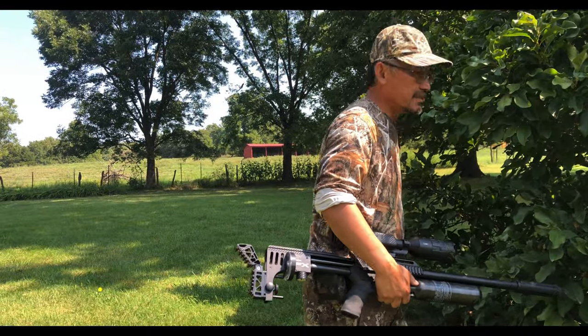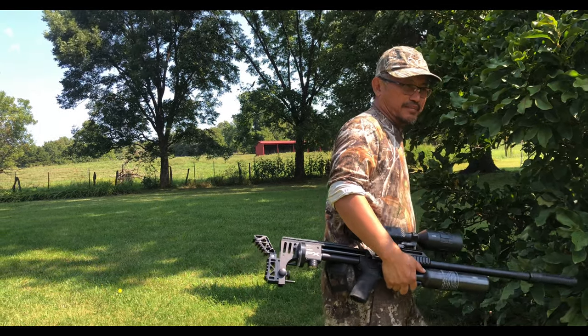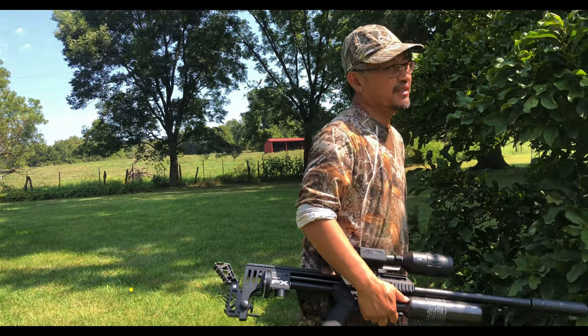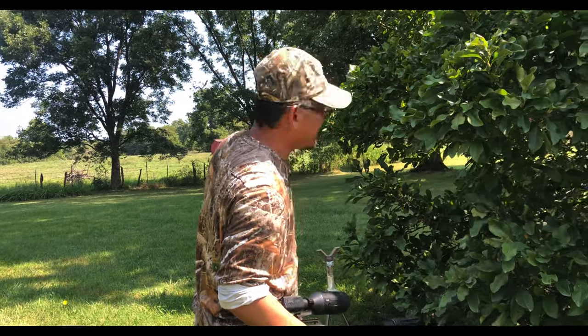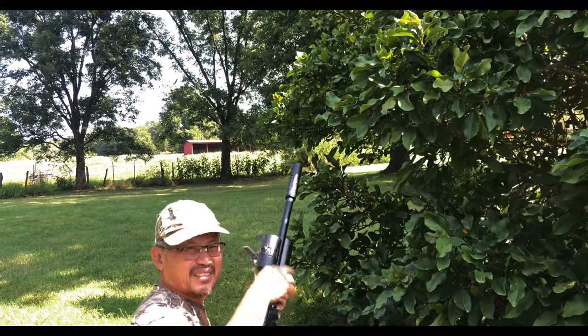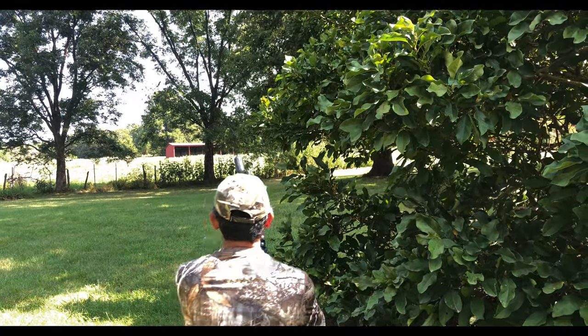All right, guys, we came to one of my buddy's property here. And he said that there's a couple of fox squirrel here that he wants us to take down for him. And there's one right there up on that tree. So I'm gonna take this shot, okay? His body's on the other side of the tree, but his head is sticking out. So let's see if we could get it.